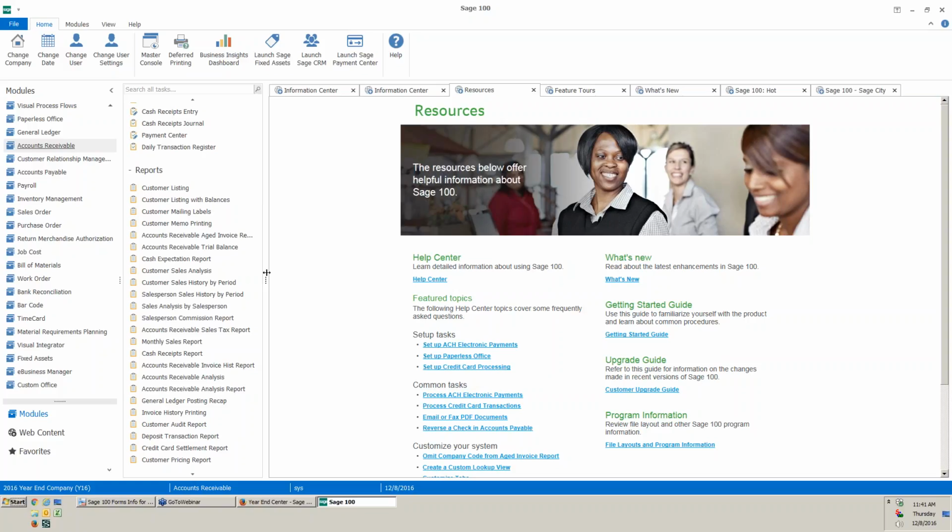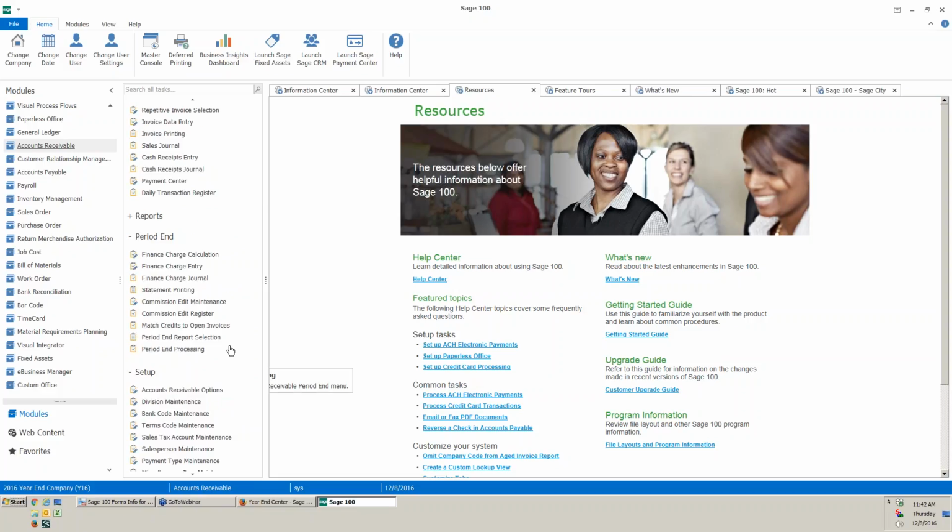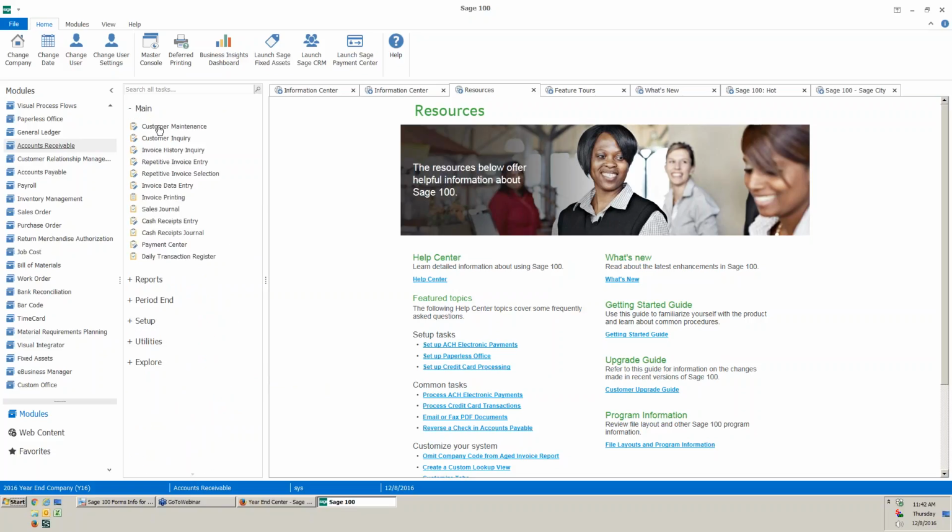So run that report. You would also want to run your aged invoice report, your cash receipt report, your salesperson commission report, monthly sales report, and your sales tax report. And once you have all of those printed and reconciled, made sure everything's right, that's when you'd move on to the period end menu and actually run your period end processing. So that's accounts receivable. Next we'll do accounts payable.